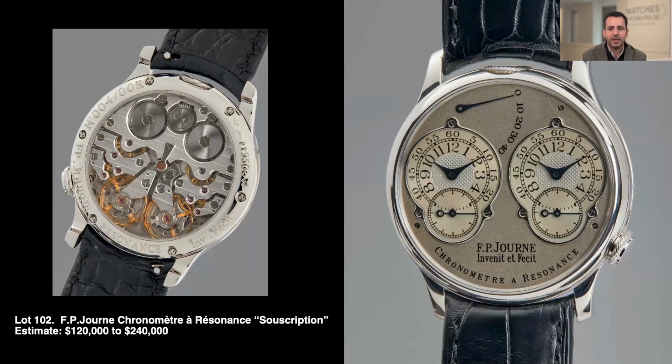Lot number 102 is an F.P. Journe Résonance, one of 9 Journe watches we are offering, and this is a very special one. Its serial number is 4. It's a subscription piece offered to buyers of Journe's very first watches, which he sold to help raise funds to start his brand in 1999. Those early adopters were offered the opportunity to purchase his second model, which is the Résonance, in the year 2000.